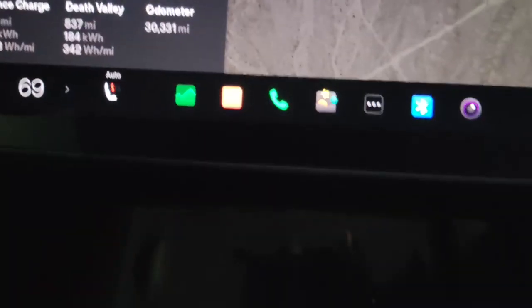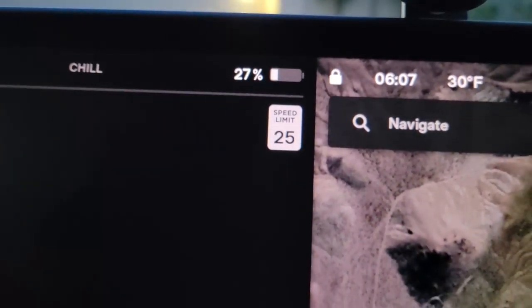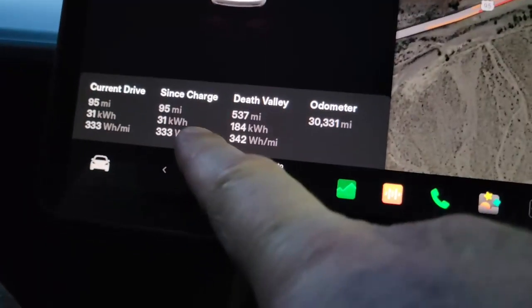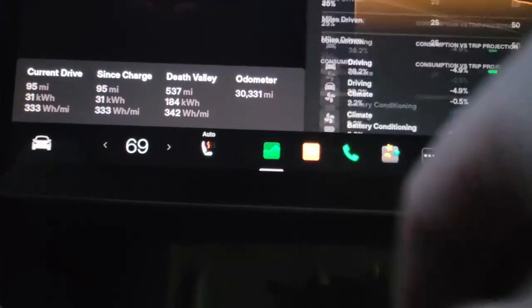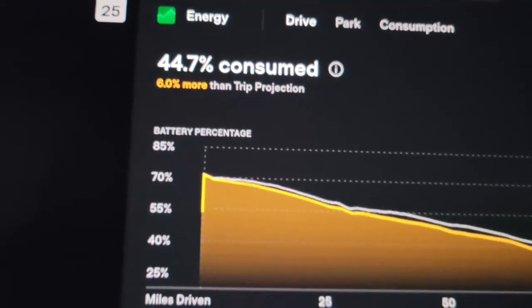So interestingly enough, we arrived at 27%. So we actually picked up 5% by letting the battery precondition and all that. 95 miles is what we just laid down. 31 kilowatts used. 333 watt hours is what the deal was. And then I forgot all about my graph, but I've been using it.